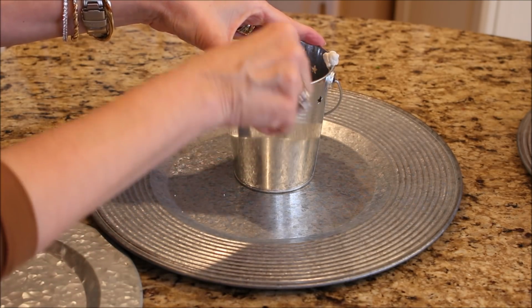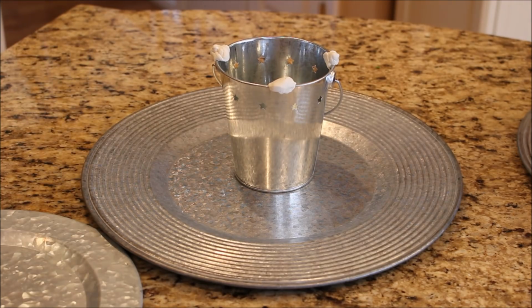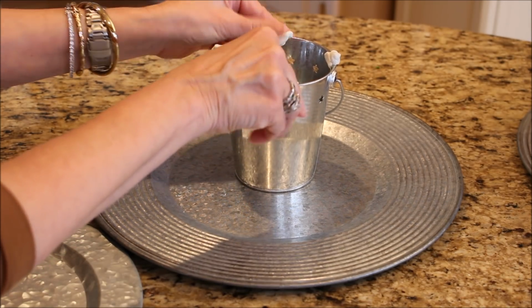I only use it for display purposes. I would not use this with anything that is breakable because, you know, it is just putty. It's not glue. It is temporary and removable.